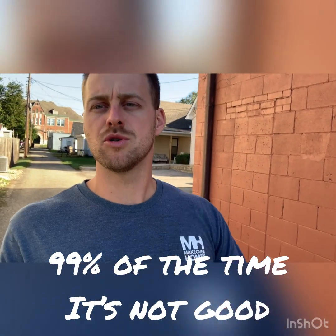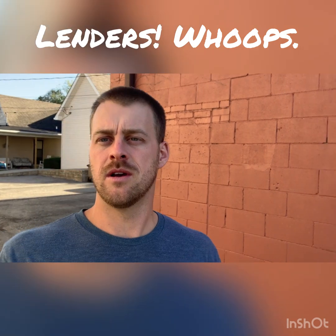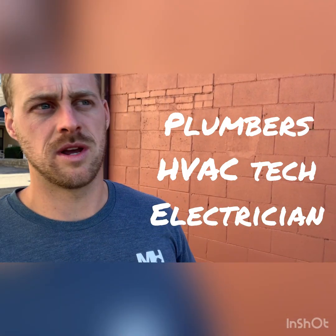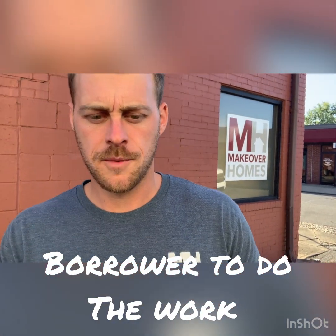So for the most part, most lenders will not allow borrowers to do any work on the renovation projects. The only instance where I've seen lenders be okay with it is if you are a licensed, trained, or experienced tech of some kind. So if you are a plumber by trade, an HVAC tech, an electrician, a carpenter, a floor installer, then we oftentimes do see lenders allowing borrowers to do the work if they are trained in that field.